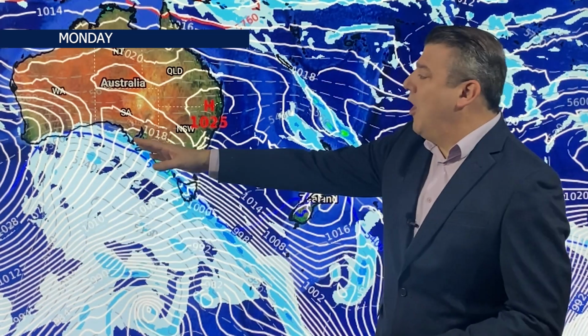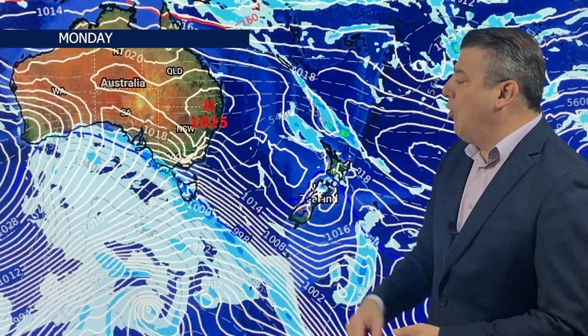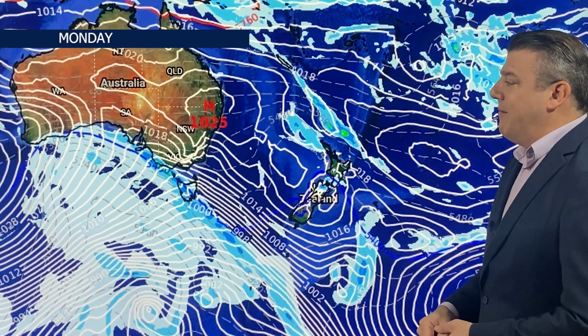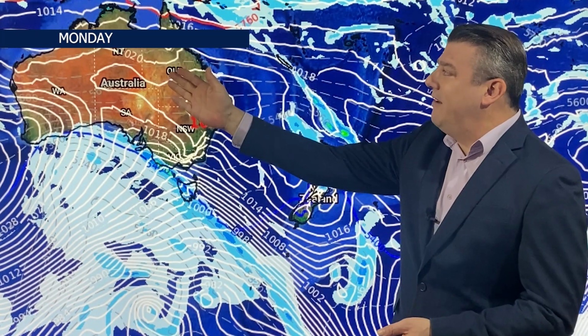On Monday, look at this colder change coming through from Western Australia all the way over to Victoria. You'll be getting that southerly change coming in at around about the same time, which does not happen that often across such a large area. But further north, once again, very dry.